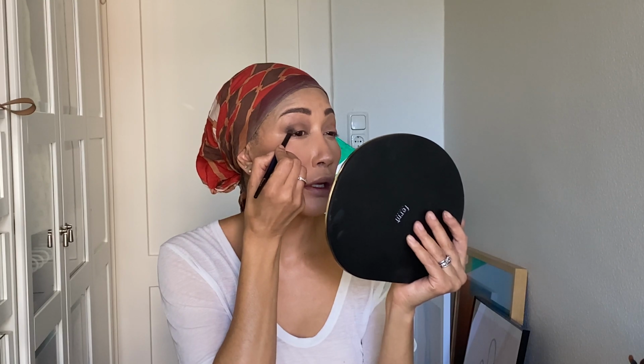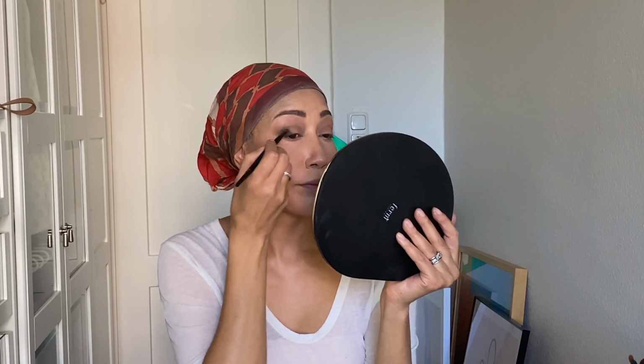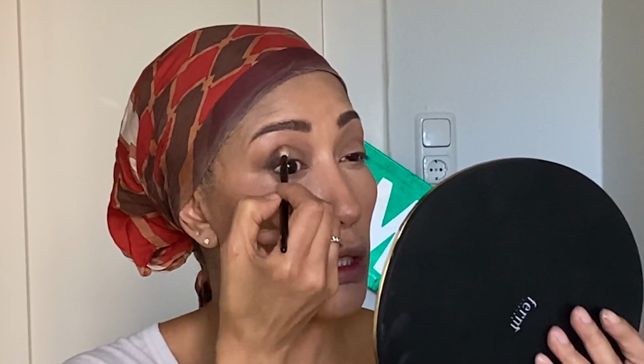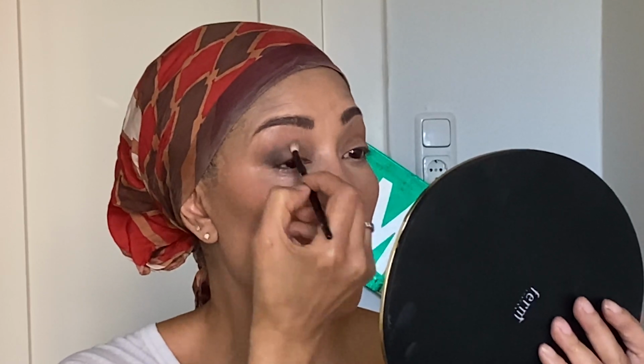I'm not worried about blending because we're going to go in and blend that out. Going back in with the Wayne Goss number 19. Now this is where I'm going to just blend and diffuse this. Just working in a small motion from the first transition color to the crease color to my outer corner color. Just going over everything, blending it.